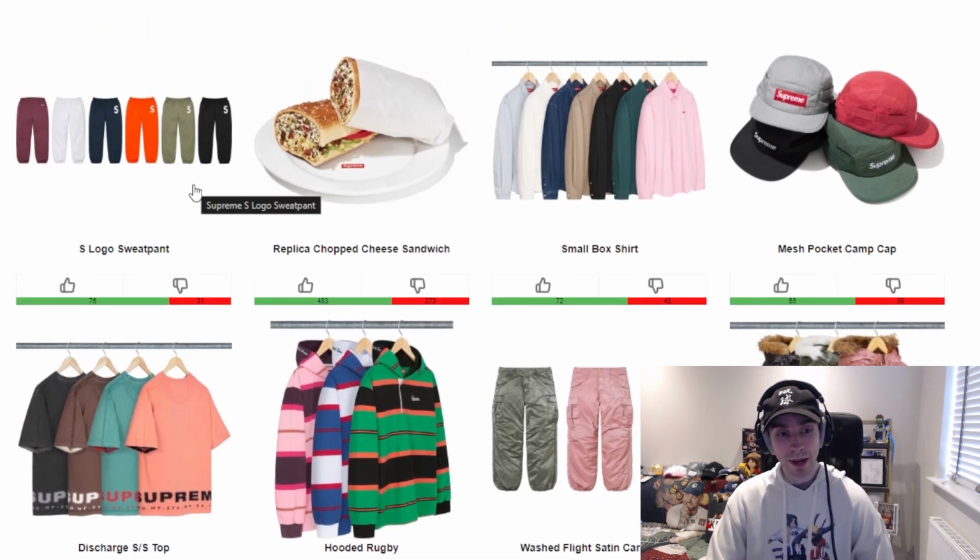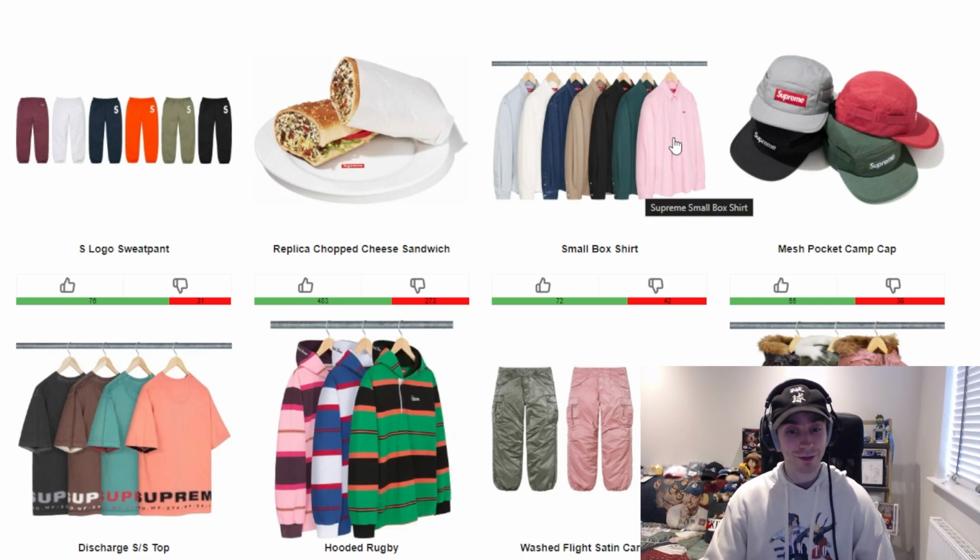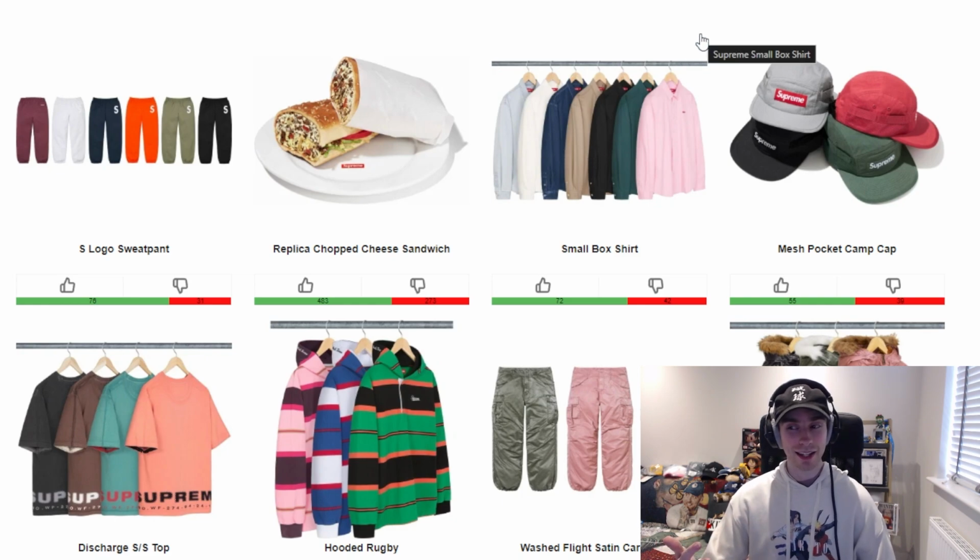Yeah. So from there we have the last couple of pieces. The S logo sweatpant obviously goes alongside the hoodie, which I prefer over the zip up. Just, I do. We then have the chopped cheese, which is meant to have an estimated retail of like 150, so best of luck with that. With a small box shirt, which has a variety of really solid colourways, I can't lie. They never really tend to do that in terms of tones for these sorts of pieces. They're just their standard staple, but this time they have done.